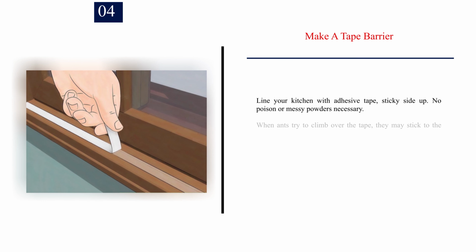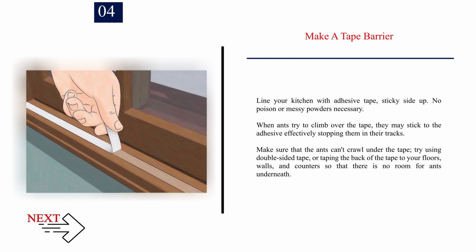Number 4. Make a tape barrier. Line your kitchen with adhesive tape, sticky side up. No poison or messy powders necessary. When ants try to climb over the tape, they may stick to the adhesive, effectively stopping them in their tracks. Make sure that the ants can't crawl under the tape. Try using double-sided tape, or taping the back of the tape to your floors, walls, and counters so that there is no room for ants underneath.